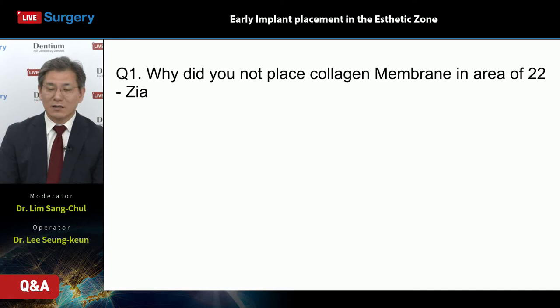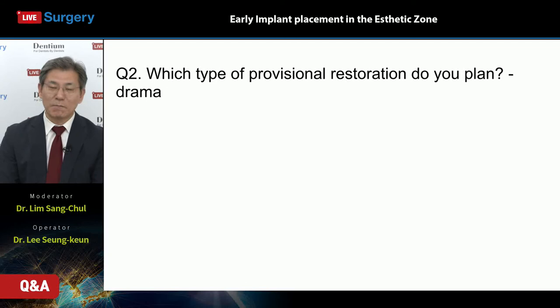And number two question, which type of provisional restoration do you plan? The already made provisional restoration has a temporary cylinder connected to the provisional restoration, supported by the implant fixture installed at number 22, right? So finally, with the pontic and one connection to the installed implant, a three-unit temporary provisional restoration will hold this site during the healing time. I think it is enough. Two, three, four months doesn't matter, because this resin provisional restoration is strong enough to endure at this site.